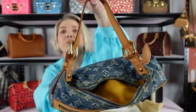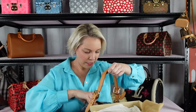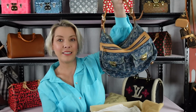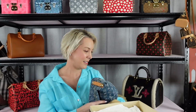So yes, we will replace all the hardware and the vachetta strap and get that all back to life. I'll see what Louis Vuitton can do about the pen marks. They might have something that gets pen out. Fingers crossed. They can work wonders, not magic, but wonders. So we'll see how we go. But I love these denim pieces. They're everything to me. So yes, that's that piece.